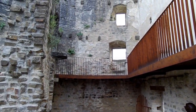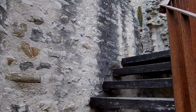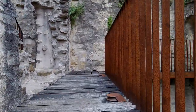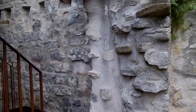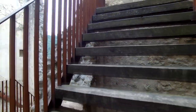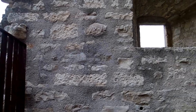Whoa, this goes all the way up. I gotta see this. I visited this castle many times, but those stairs and that steel and wood installation is a new one, although it does not look new. For me, it's new. Oh my god. And I always wanted to go all the way to the top to see the view.